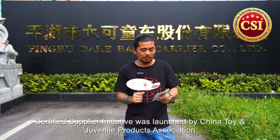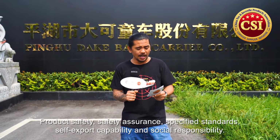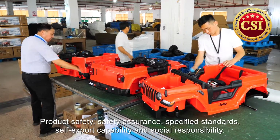So, Certified Supplier Initiative was launched by China Toy and Juvenile Products Association. We are here today to evaluate toy manufacturers or toy factories based on our 5 criteria. These are product safety, safety assurance, specified standards, self-export capability, and social responsibility.